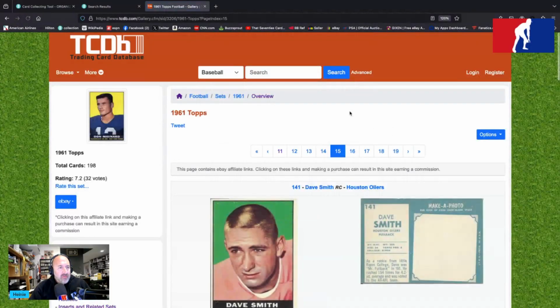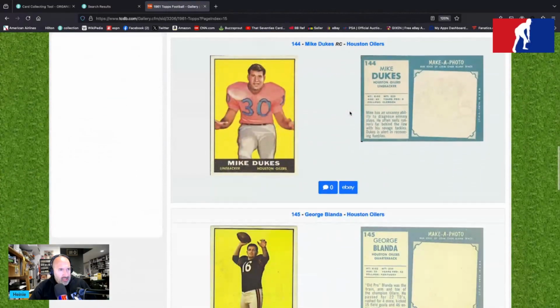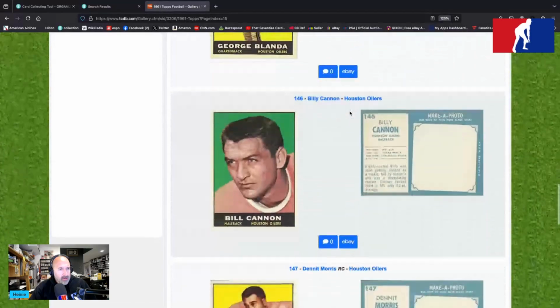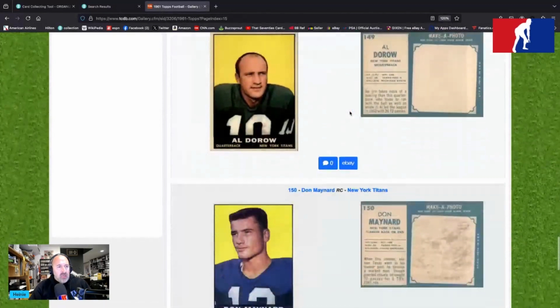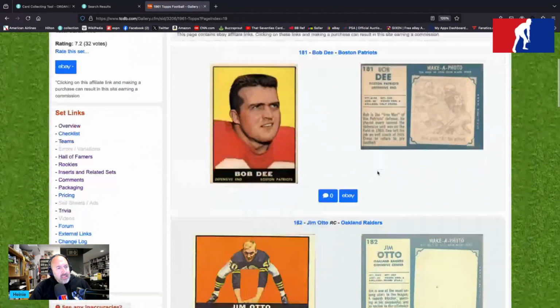Again, action in football is difficult to find, but there are some posed action shots. There's Mike Dukes. Looks like he's doing some jump rope skipping, but all sorts of cool cards to depict the era that we were in right then in 1961.